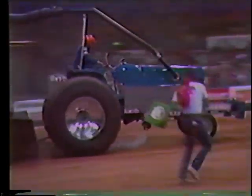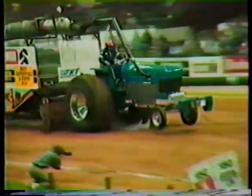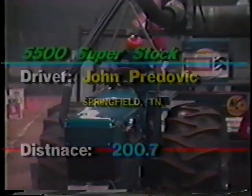All right, now we come back to John Predovic out of Springfield, Tennessee, with a Ford 7910, sort of an unusual number on this Ford tractor. Don't see a lot of Fords anymore, Mike, but the ones we've seen in the past can really fly. Boy, I'll say some of the strongest super stockers that have ever run have been Fords, Dave. Look at this. A good run going for John Predovic. Gets over to the right-hand side of the track, and he's going to record a distance of 200.7 feet.